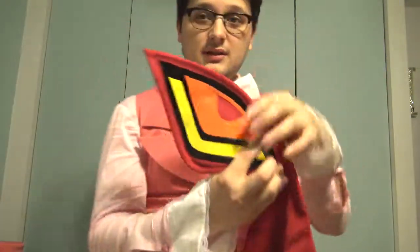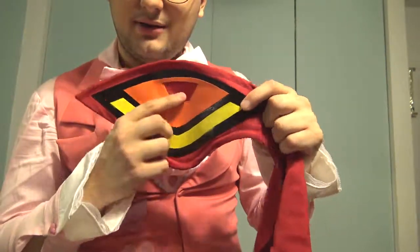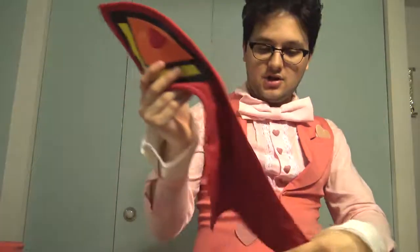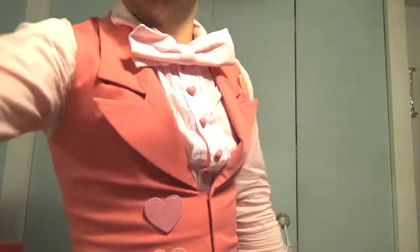Either way, it's really good, very well done. I like how they got the problem and they just put the red right there. All the colors are nice, it feels nice, and it's long enough so it doesn't choke you, and it has that glassy kind of thing on it, which is pretty cool. I also have the pants, which are probably just gonna become pants now.